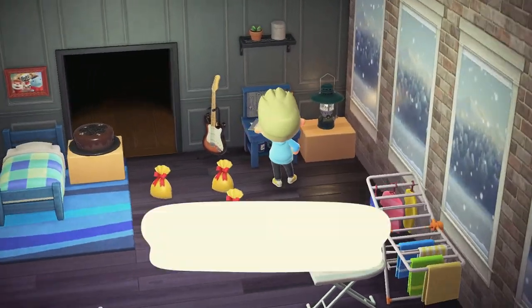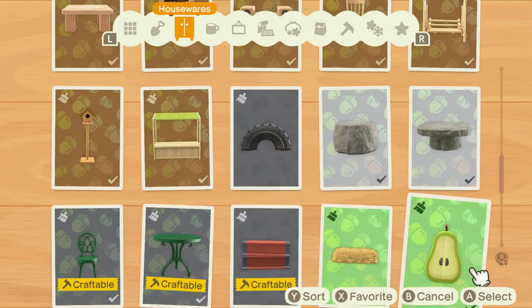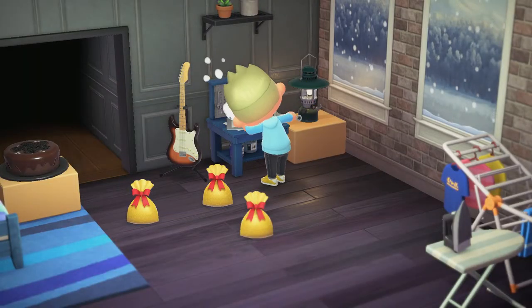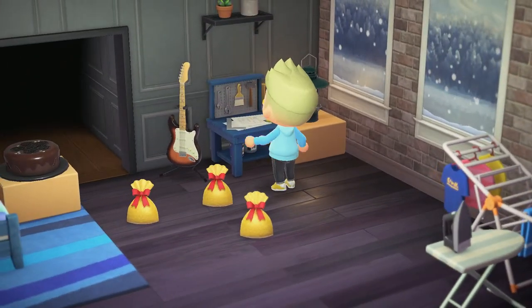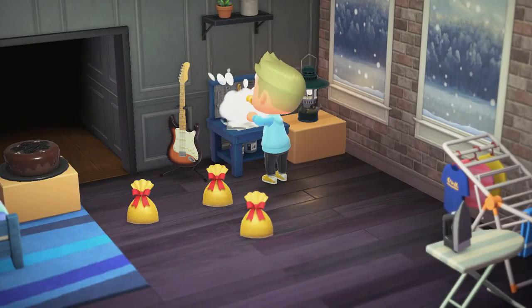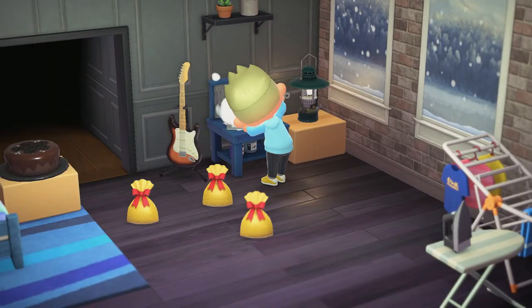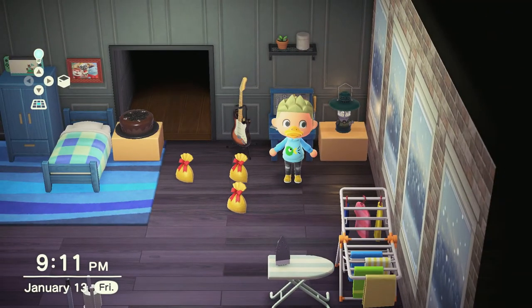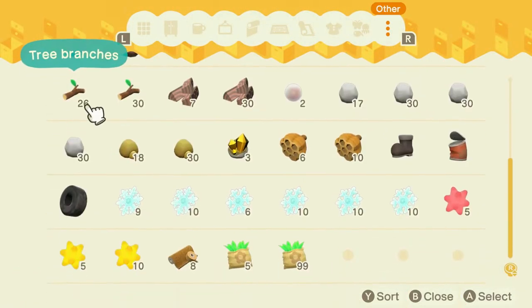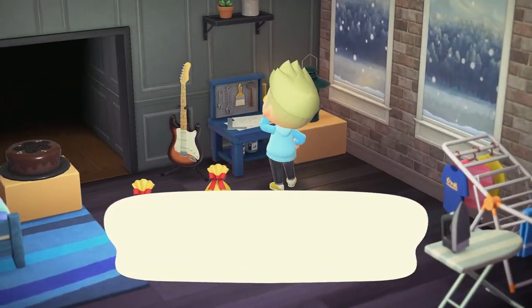Yep. Yeah, this iron garden set is amazing. It goes with so many things. Perfect. So that's two of those. And I guess we should start chopping away at some more trees, right? So we'll do that, and we'll do that, and we'll make a flimsy axe.